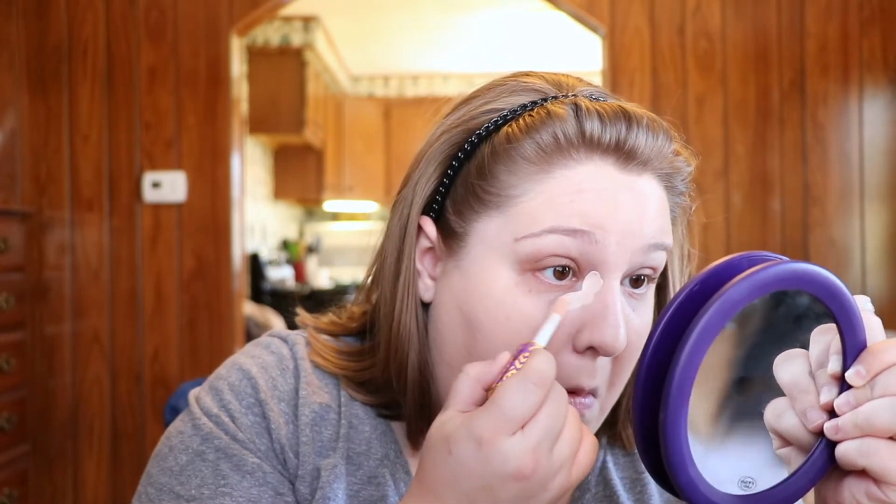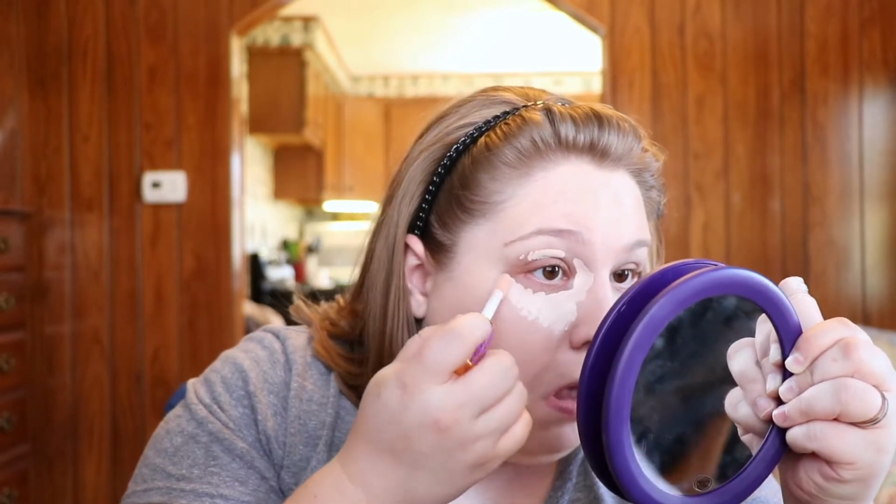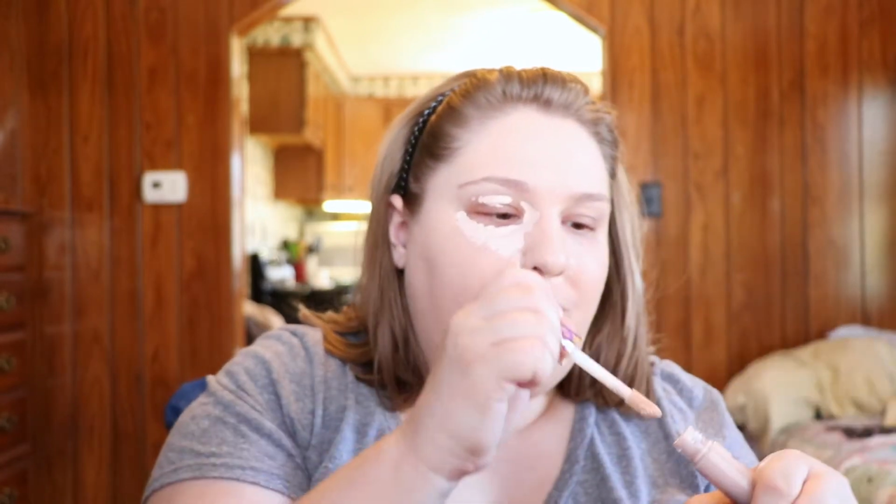And because of my dark circles, everybody says this is so full coverage, but I guess I just have such dark circles that this doesn't cover all of it. I have to full on layer this to get the coverage that people without dark circles get. I'll put a little around my nose.